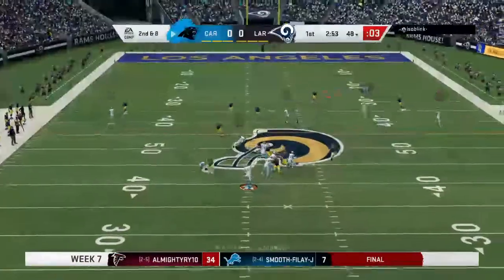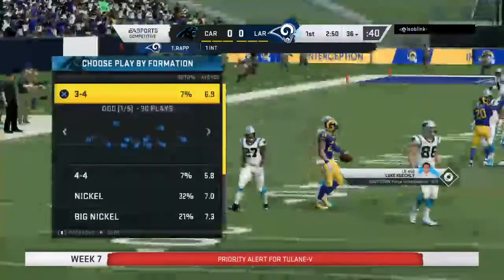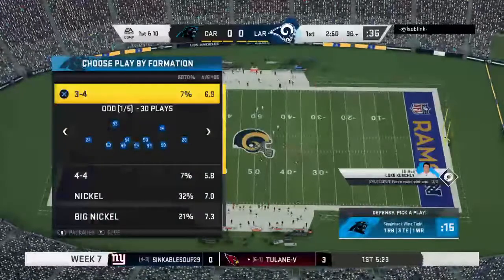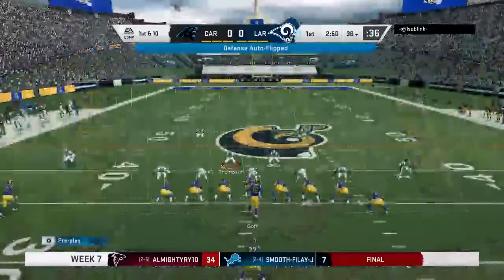From just shy of midfield, Newton into heavy traffic, and it's intercepted. Taylor Rapp with a pick, and he's able to take this one back to the 36-yard line. They're trying to resurrect his confidence. Last week was a disaster, 5 interceptions in that loss, and another pick there.